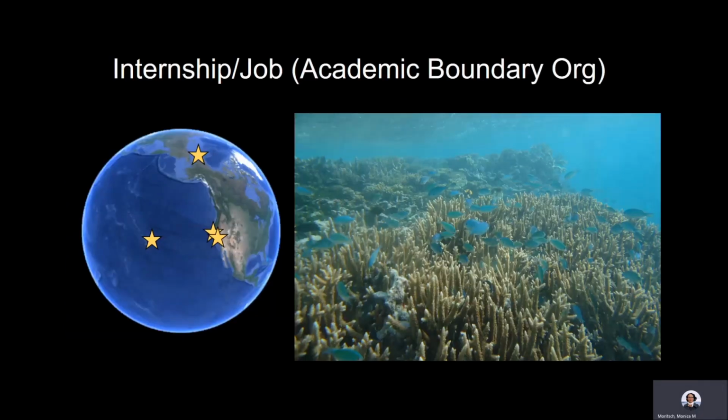I got an internship, which turned into a part-time job with an academic boundary organization. And if you're not familiar, a boundary organization tries to link up science and policy. Basically, they take a lot of the state of the science and translate it into a form that is accessible and understandable to the decision context. There's a lot of applied research and synthesis going on at a boundary organization.